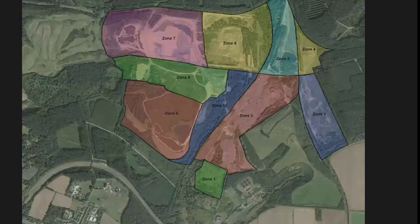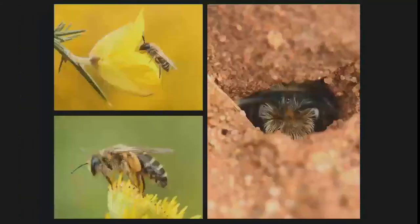There's no official public access to this site, so everything I'm going to show you today, unfortunately, you're just going to have to enjoy from the photographs. There's a couple of footpaths that do cross the site, but largely the former colliery is out of bounds to members of the public.